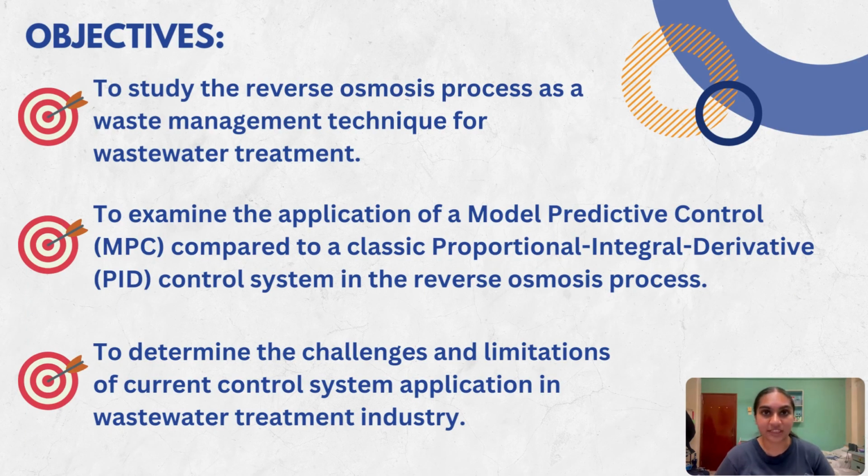Next, I will be talking about the objectives. Firstly, it is to study the reverse osmosis process as a waste management technique for wastewater treatment plants. Next, it is to examine the application of a modern predictive control, MPC, compared to a classic proportional integral derivative, PID, control system in the reverse osmosis process. And lastly, it is to determine the challenges and limitations of current control system application in wastewater treatment industry.